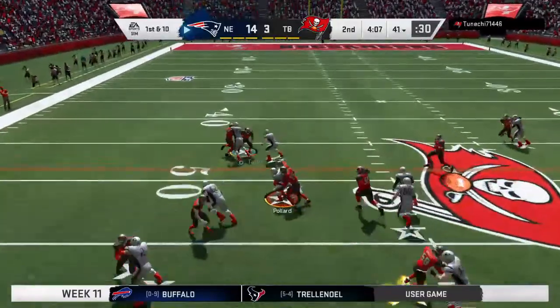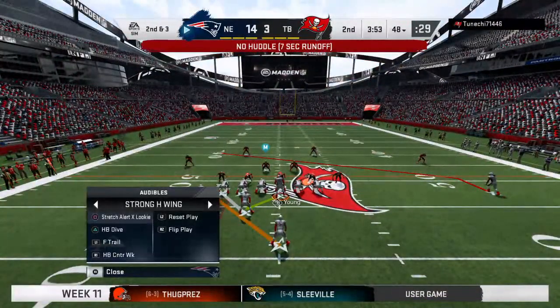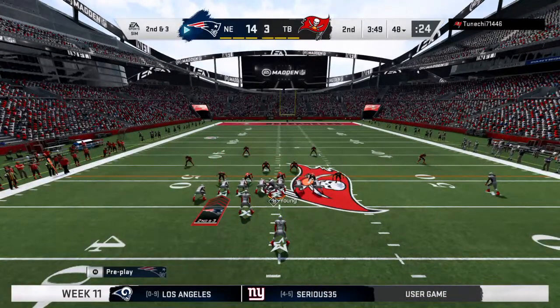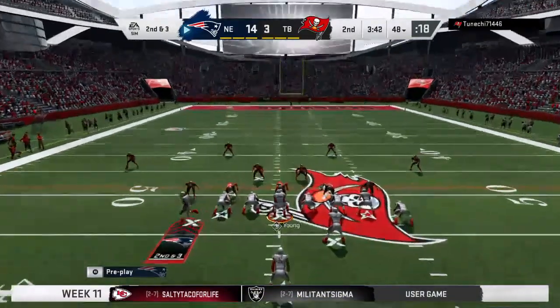Run for Pollard. A solid run on 1st down. Gain of 7 leaves him with a 2nd and 3. Watch the shoot. At their 48-yard line. Check.